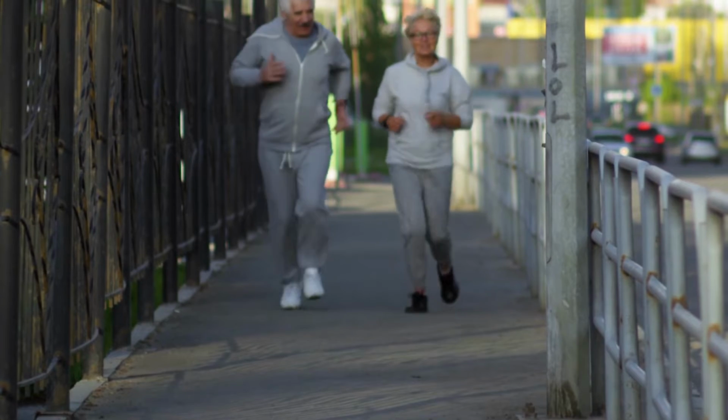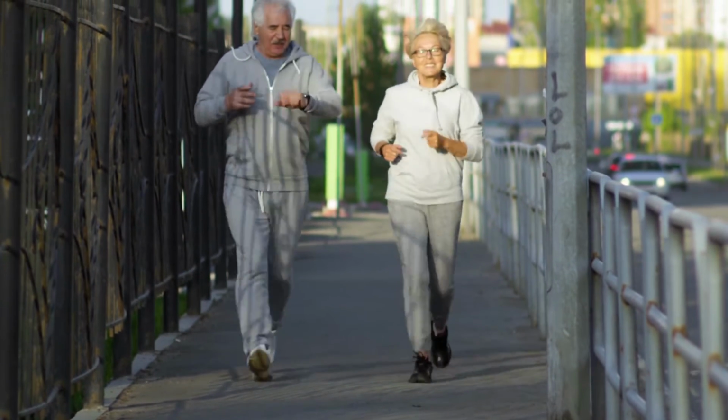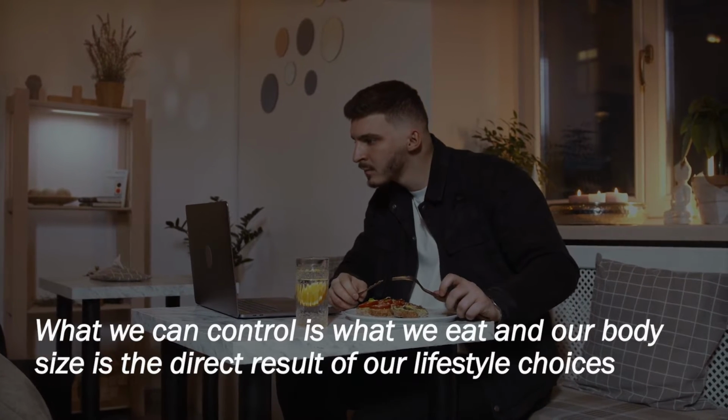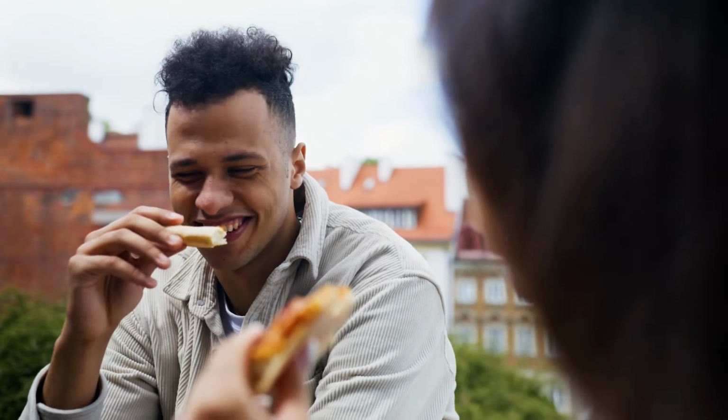Metabolism also varies by age, so your metabolic rate changes throughout your life the same way body builds change through the years. Now, these are things that are beyond our control. What we can control is what we eat, and our body size is the direct result of our lifestyle choices. With that being said, here are 3 things you can do to increase your metabolism.